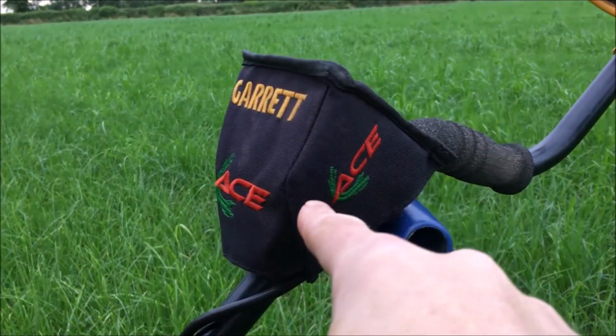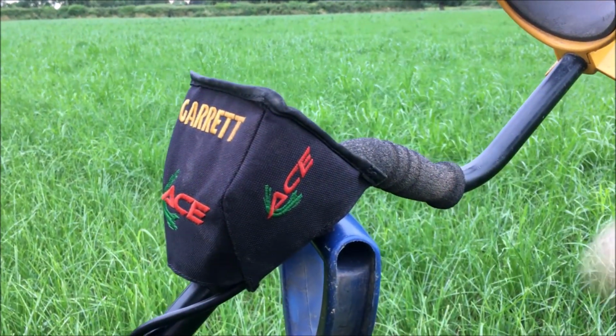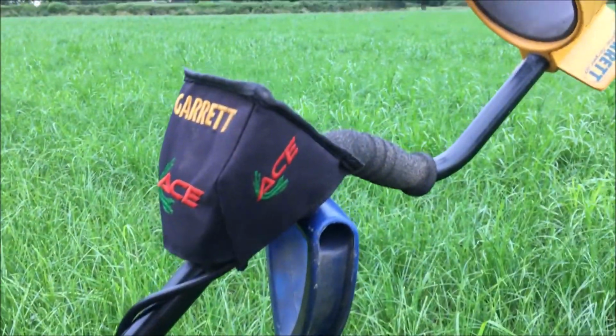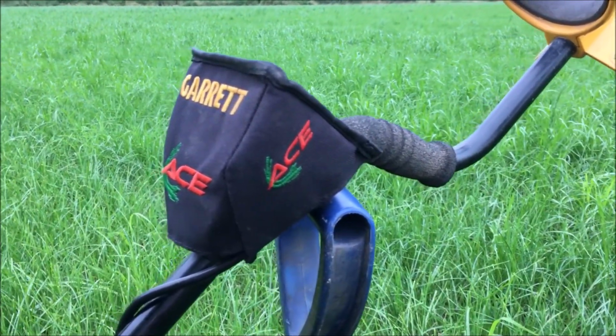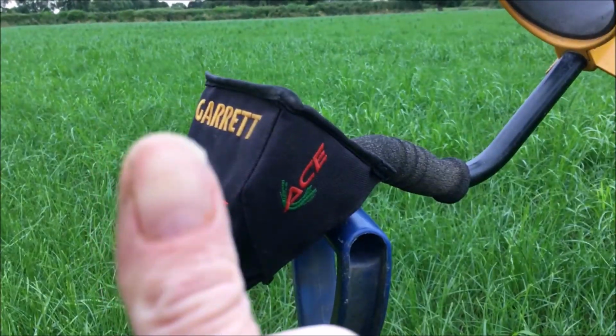Never leave batteries in. If those batteries leak in there, forget it. It's a new battery, it's a new control box. So always take your batteries out, especially if you know you're not going to be digging for a while, because they get damp, they start corroding, they leak into there. Game over. Okay, another cracky tip.